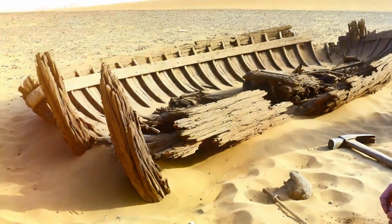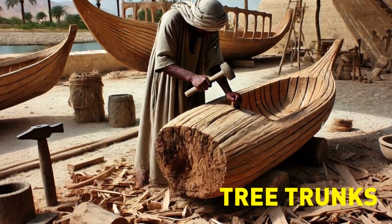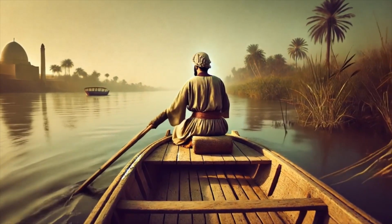Ancient people constructed primitive vessels by hollowing out large tree trunks. The alternative was reed that was tied together to form a raft. The boats at Abydos had planks tied together. This was a major breakthrough in shipbuilding.